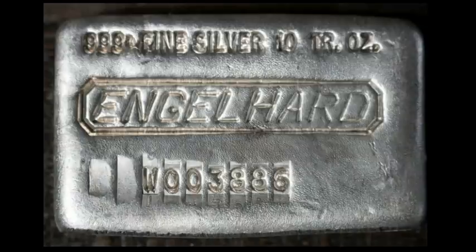For example, this Engelhard bar is one that you don't traditionally see with that kind of, I forgot what kind of stamping they use for the serial numbers on these, but this is like late 70s, early 80s vintage bars. I know it seems hard to believe that that's even considered vintage, but these things are being desired out there.